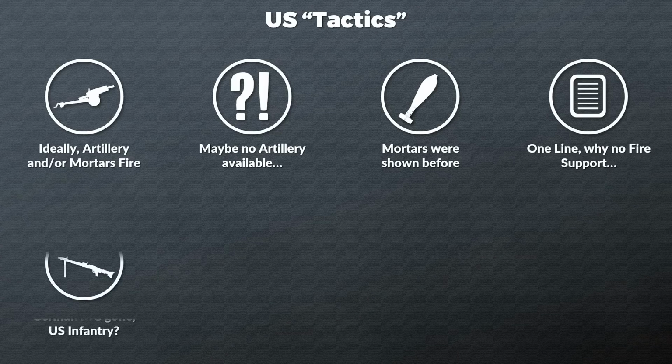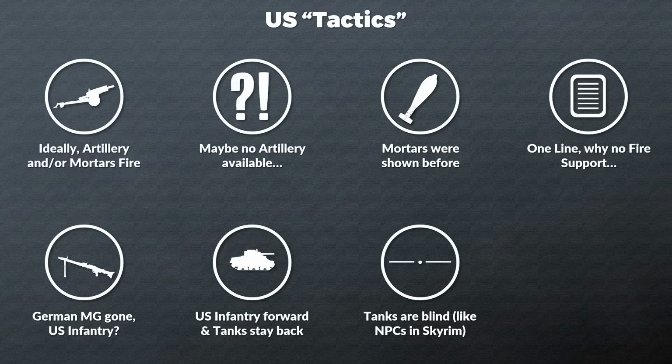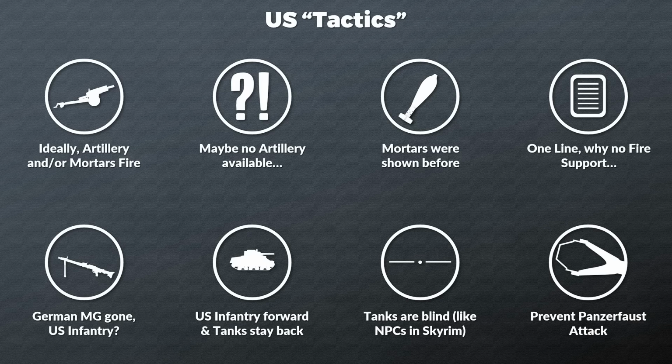Also, after the destruction of the German machine gun, the US infantry could have been used more offensively and the tanks kept back. Why? First, what protects the tank is its armor. The more range between the anti-tank gun and the armor, the better, since it decreases accuracy and, with kinetic projectiles, also the penetration capability of the projectile. Second, tanks in comparison to infantry are blind, so infantry can spot enemy targets and report or mark them for engagement. In our case, this could have prevented the Panzerfaust attack, since it can't fire at the tank beyond its range. Furthermore, the infantry could have scouted for anti-tank guns as well, and attacked and/or reported them to the tanks.